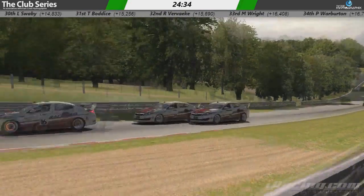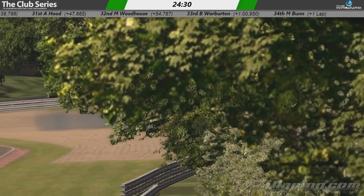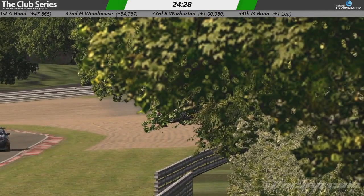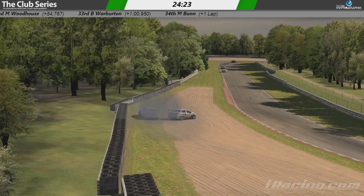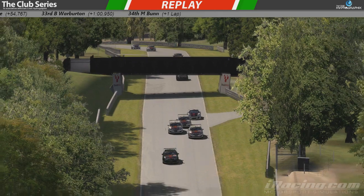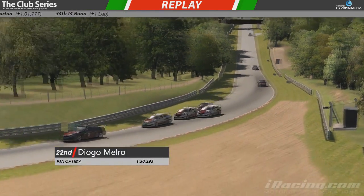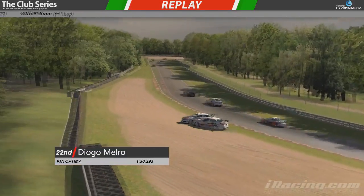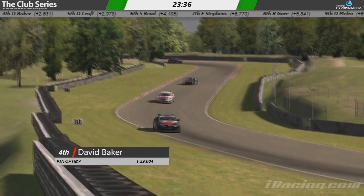Oh, Andrew Brown looking down the inside. Will he make the move? And no, there was contact between Melra and Nathan Davis. So both cars into the wall heavily there. They'll have a lot of damage there. And what on earth happened between them? Did they just get stuck together? It looked like it. Melra, yeah, just Kip Stevens, Richard Gore, now Andrew Brown.